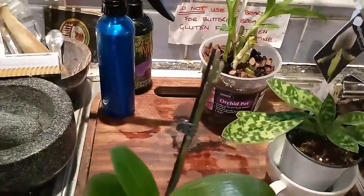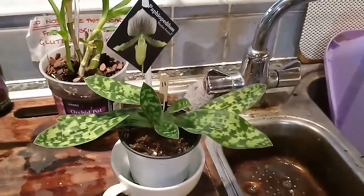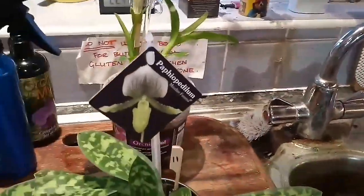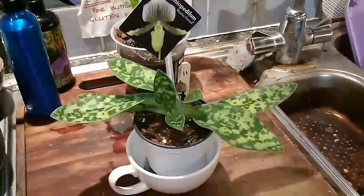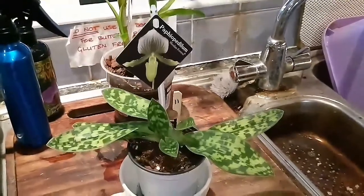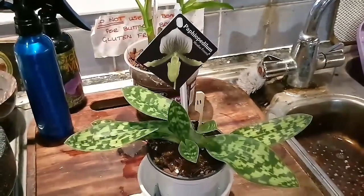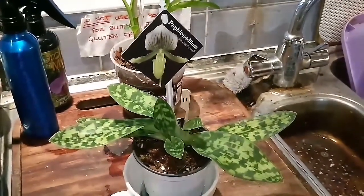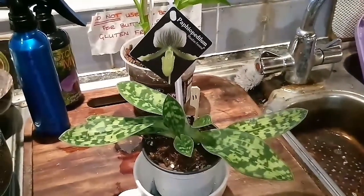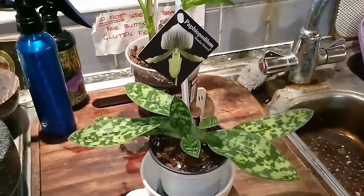So that one lives on the kitchen windowsill. That's the other one that lives on the kitchen windowsill. This guy is special for two reasons. One is he is a birthday present, along with orchid bark, perlite, a watering can, some compost, you know, all those sorts of things in order to look after it. He is my newest acquisition, and I bought him on New Year's Day with my birthday money. So it's the first purchase of this year.